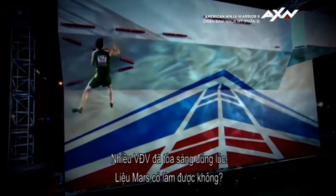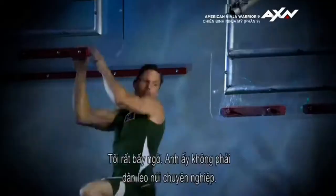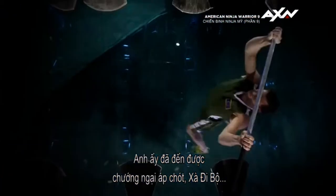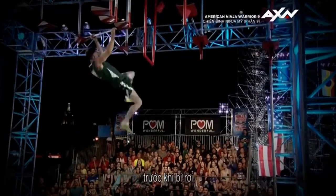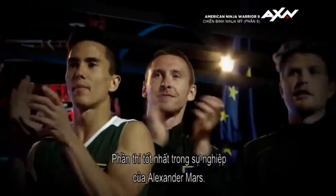Well, we've seen athletes rise to the occasion. Will Mars be the latest? No! And then last season, he had the run of his life. Yeah, I'm amazed. This guy's not a professional rock climber. He battled his way to the next to last obstacle, the walking bar. Oh, he's looking. He's hoping. Before finally splashing down. Oh! An incredible run by Alexander Mars, the best of his career.